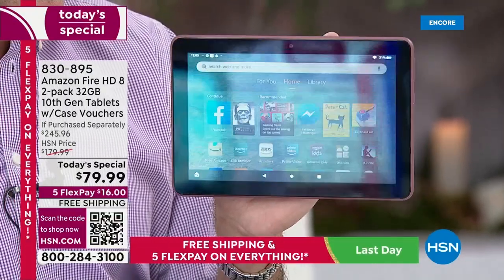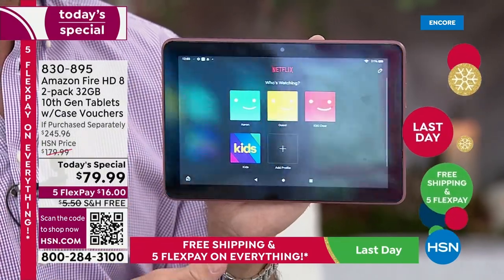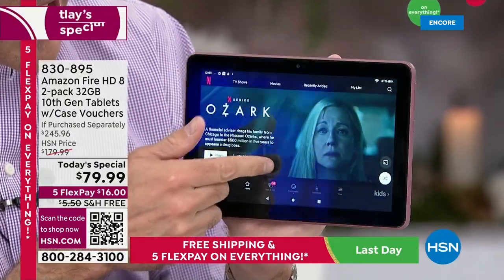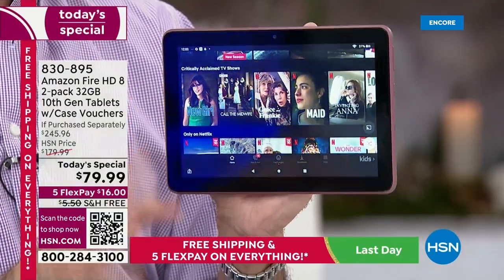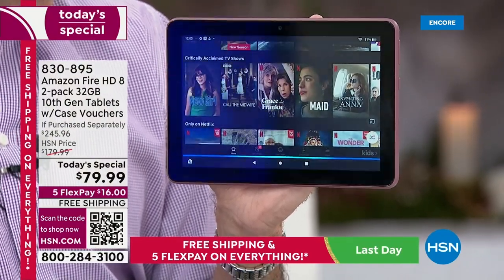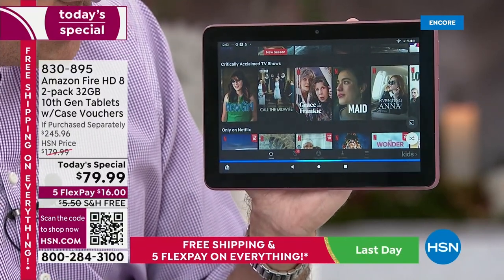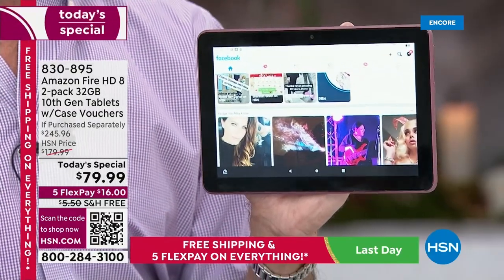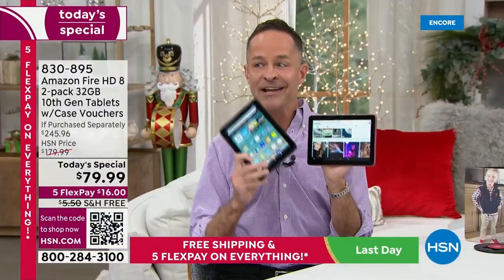Here's Netflix. This is how easy it is now to do everything you want to do on your tablet, whether you're opening Netflix or Facebook, looking for directions, making a phone call, adding something to your grocery list, or playing a game. You don't have to be an expert. You literally just have to ask Alexa, open Facebook. Let me try that again. Alexa, open Facebook. Here's Facebook. And you're off to the races. So it is the easiest tablet, I should say. They are, because you're getting two.